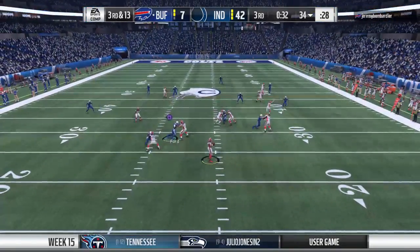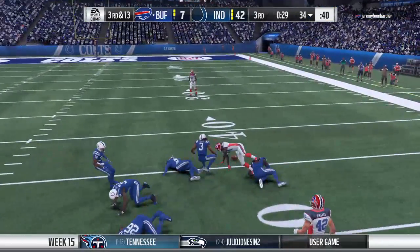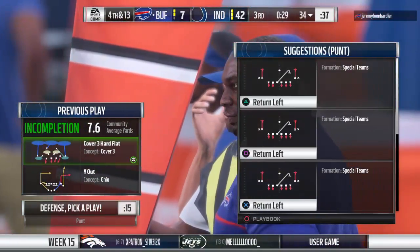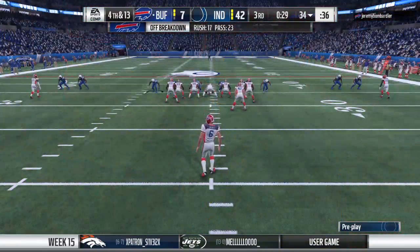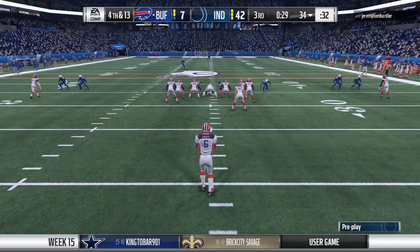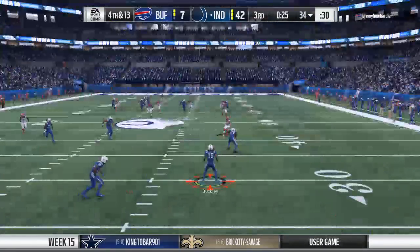3rd and long, it's Taylor. And incomplete. The contact made the ball roam free and brings up 4th down. That's very well timed there defensively because it's not a bad throw, but the collision came at the exact time he was reaching to bring in the football. Really, really well done. Decent offense, just better defense. I think you're right.